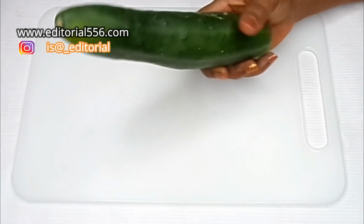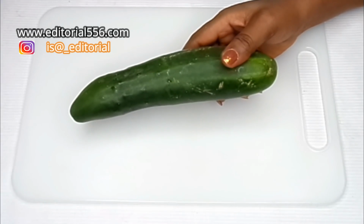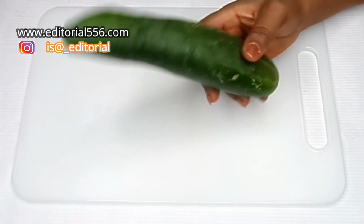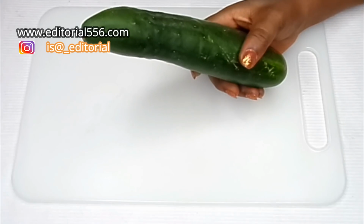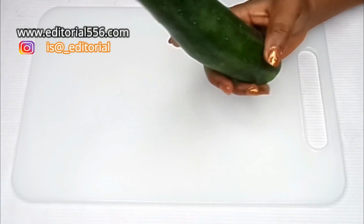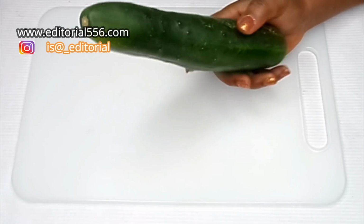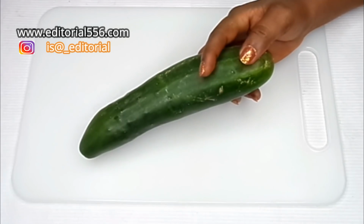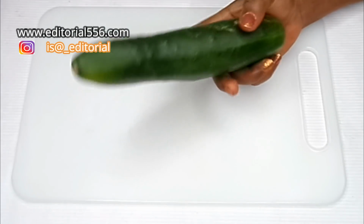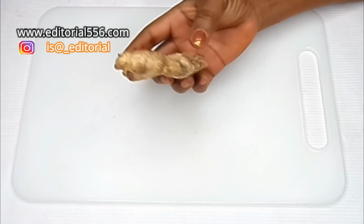Alright, so the first ingredient we're going to need for this weight loss remedy is cucumber. Now, cucumber contains antioxidants, it promotes hydration, it may aid in weight loss, and it also lowers blood sugar level. It promotes regularity, and it also helps to remove belly fat. It helps to flush out toxins from the body. And then also, we're going to be making use of ginger.